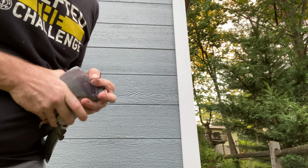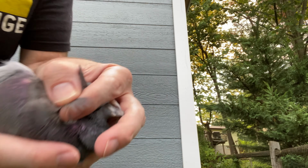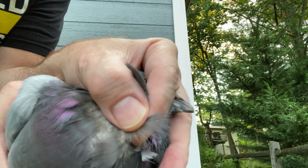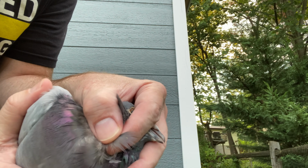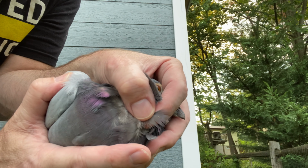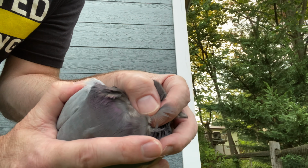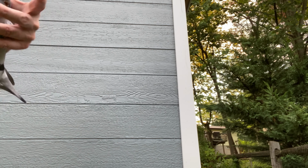Aha! I'm looking on 836. I did find a louse right there. Can we see it? Right there, right along the vein of that little tiny feather. Okay, I'm gonna powder these guys up, get this resolved. Meanwhile, that little guy's dead.